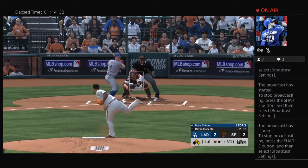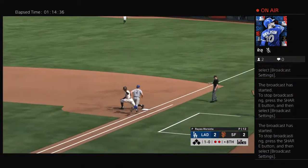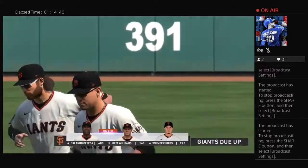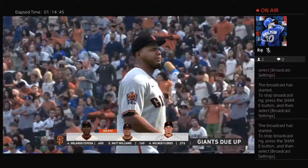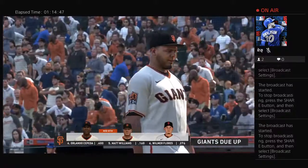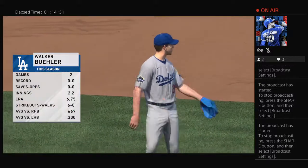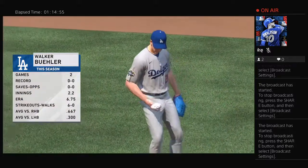1-0 pitch on the way. Oh, it's on the ground to second. Did he get his double play? Relay to Cepeda, who's got it for the inning-ending double play. Dodgers leave one. Score remains deadlocked at 2-2. Walker Buehler is on to pitch out of the bullpen in the bottom half of the 8th. Number 21, Walker Buehler.